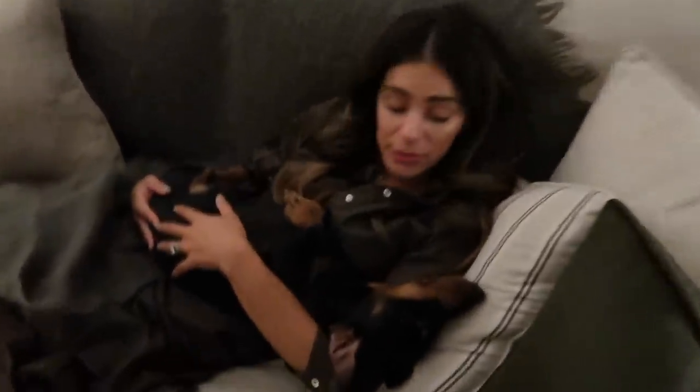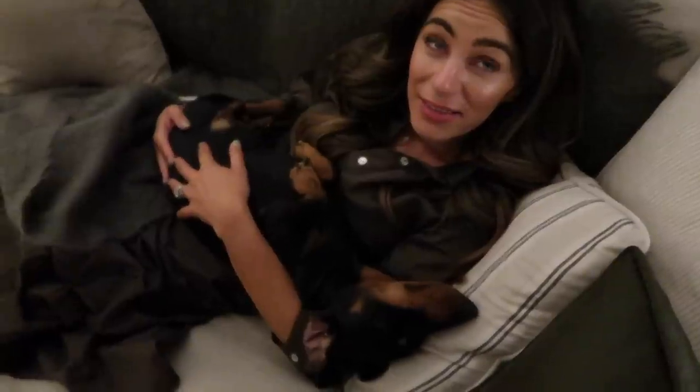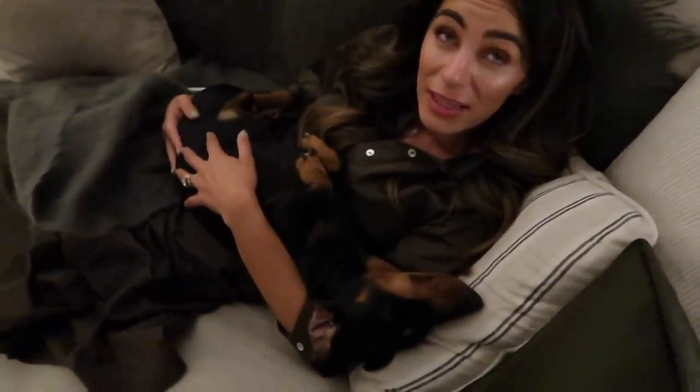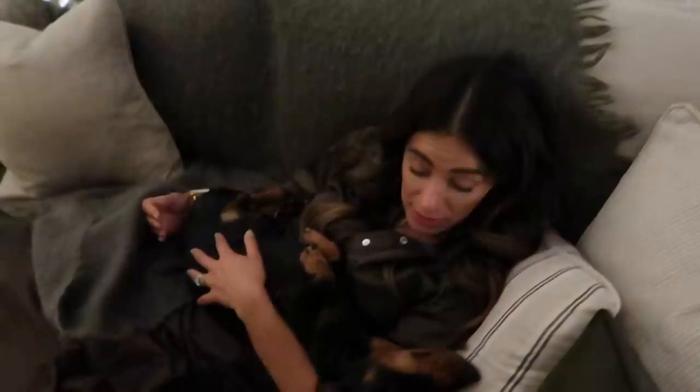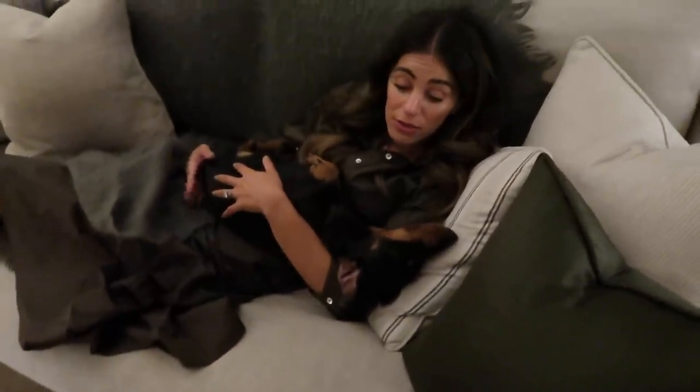He looks like a little crocodile from underneath, but he's my little baby. I think Porter would raise a baby very well. He would raise a baby. I think he's really... Did you see him today with Harlow? He's actually getting so good.